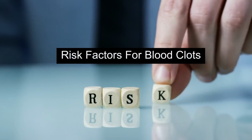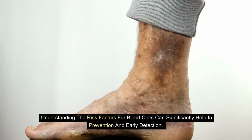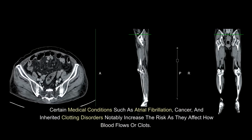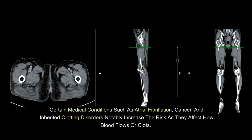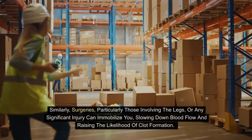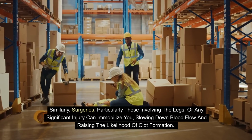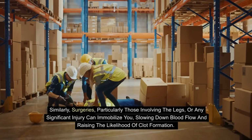Risk factors for blood clots. Understanding the risk factors for blood clots can significantly help in prevention and early detection. Certain medical conditions such as atrial fibrillation, cancer, and inherited clotting disorders notably increase the risk as they affect how blood flows or clots. Similarly, surgeries, particularly those involving the legs, or any significant injury can immobilize you, slowing down blood flow and raising the likelihood of clot formation.